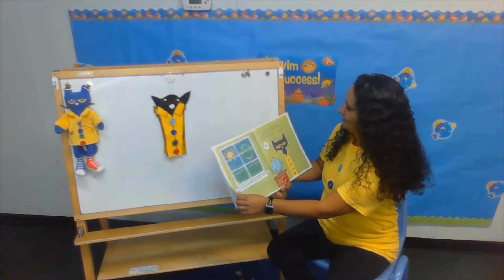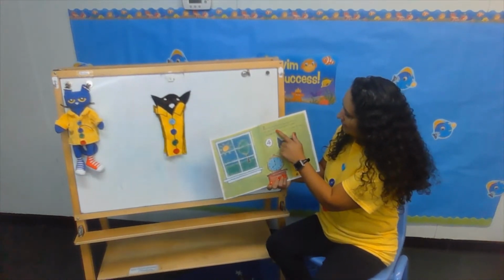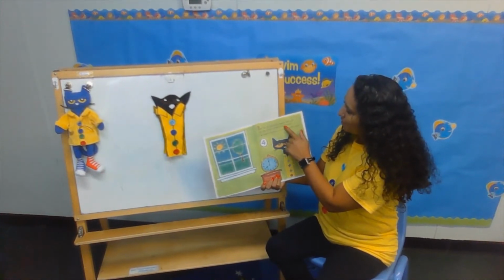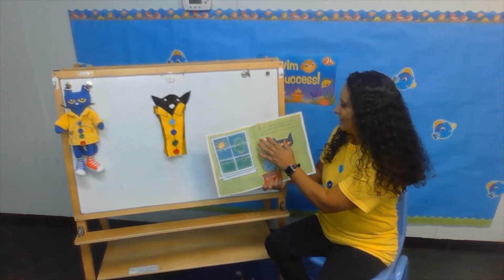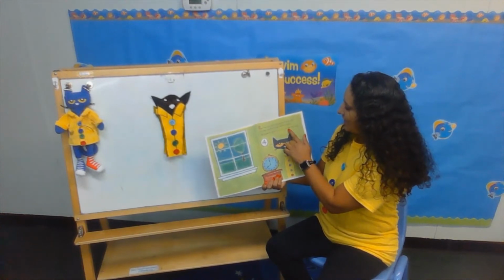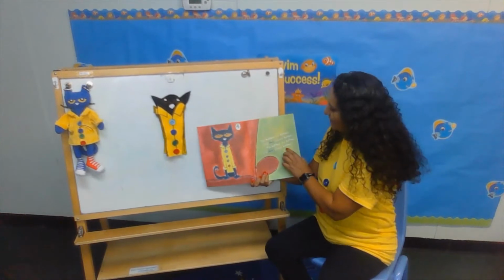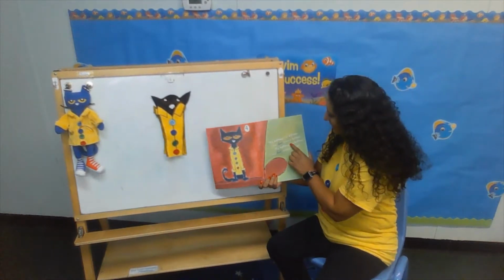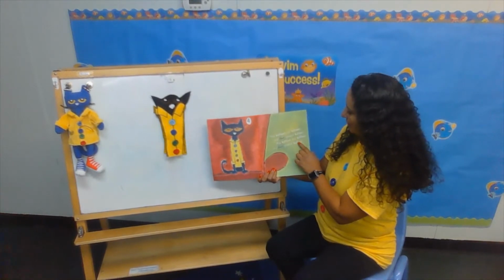On his favorite shirt with four big, colorful, round, groovy buttons. He loved his buttons so much, he sang this song. My buttons, my buttons, my four groovy buttons. My buttons, my buttons, my four groovy buttons.